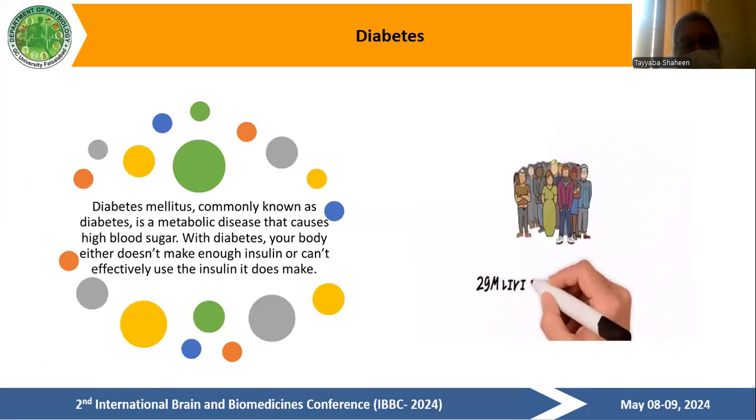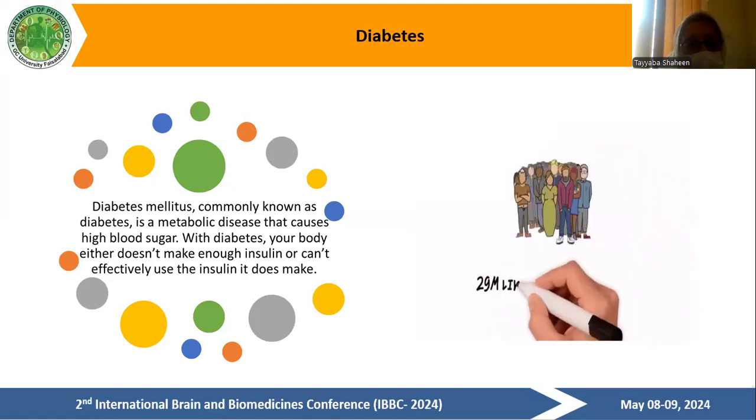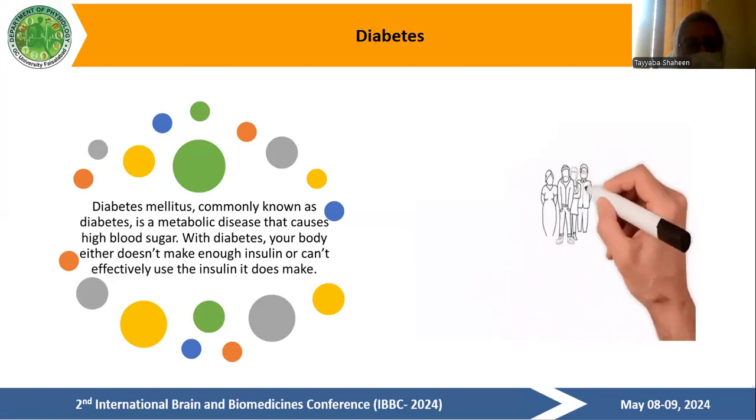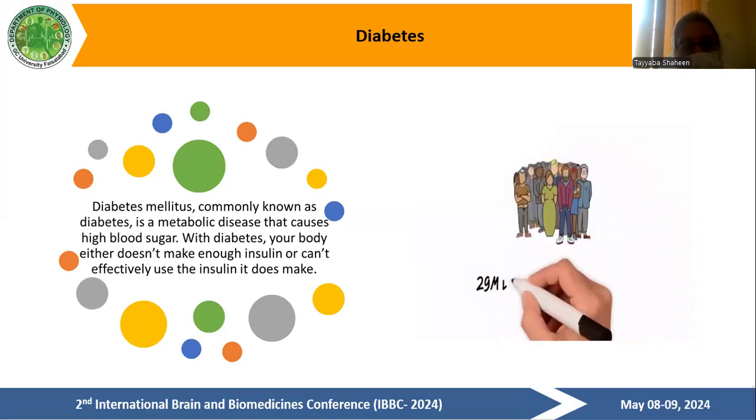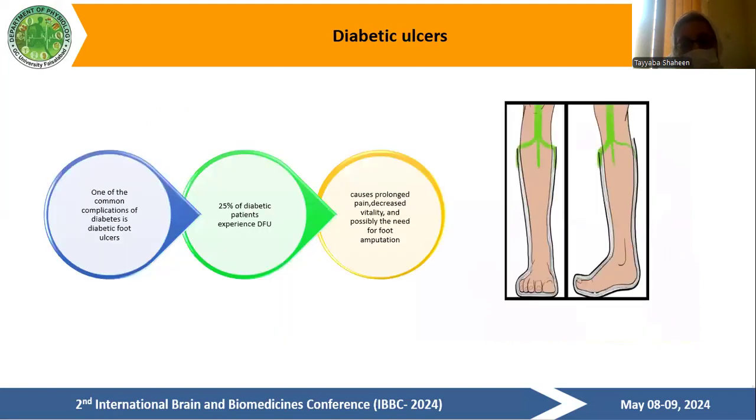Diabetes mellitus, which is commonly known as diabetes, is a metabolic disease that causes high blood sugar. With diabetes, your body either doesn't make enough insulin or can't effectively use the insulin it is producing. Diabetic foot ulcers are the most common complication of diabetes, and 25% of diabetic patients experience diabetic foot ulcers, which cause prolonged pain, decreased vitality, and possibly the need for foot amputation.